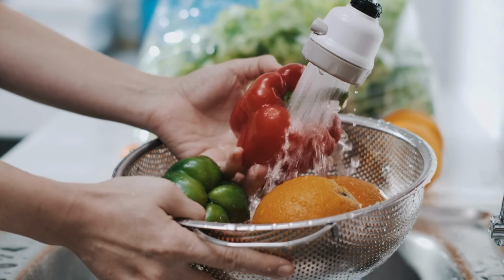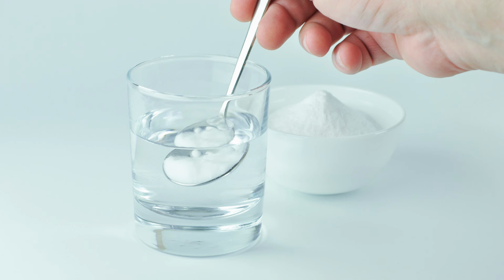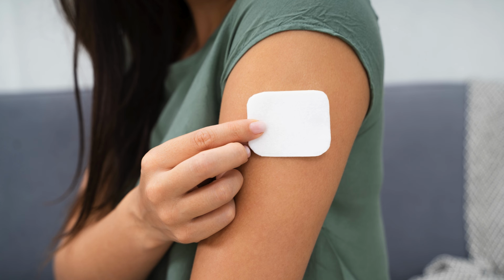Important tips to remember. Don't overuse it on skin or teeth. Never drink large amounts. It can be dangerous. Always do a patch test before applying to sensitive skin.